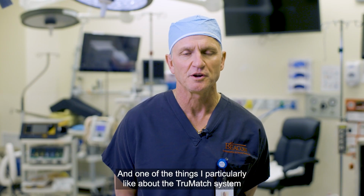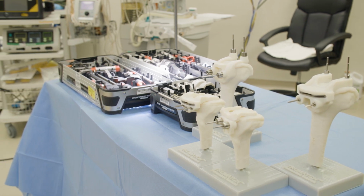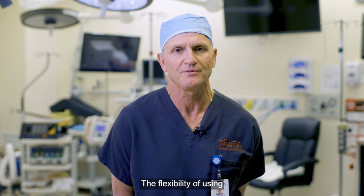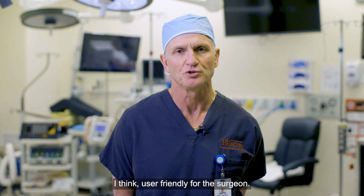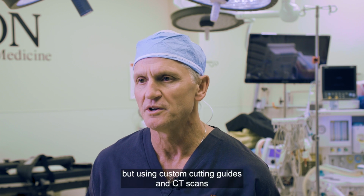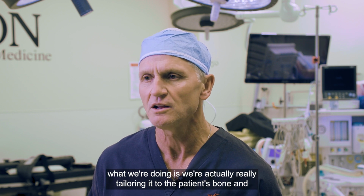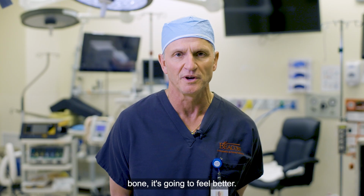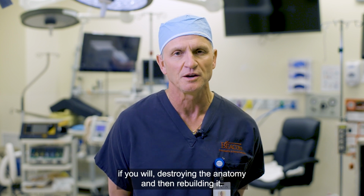One of the things I particularly like about the TruMatch system is that you can use the custom cutting guides to cut through the guides, or you can use them as pin guides, or you can do some form of hybrid. The flexibility of using any combination of those approaches really makes the system, I think, user-friendly for the surgeon. Mechanical instruments, in my opinion, are like eyeballing the adjustment, but using custom cutting guides and CT scans ahead of time, we're really tailoring it to the patient's bone. And the concept is if you tailor it to the patient's bone, it's going to feel better. It's the concept of restoring the anatomy as opposed to, if you will, destroying the anatomy and then rebuilding it.